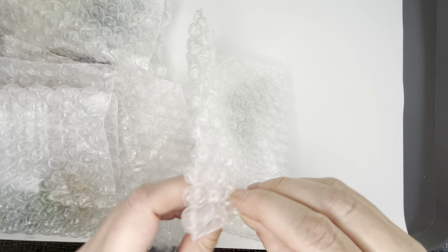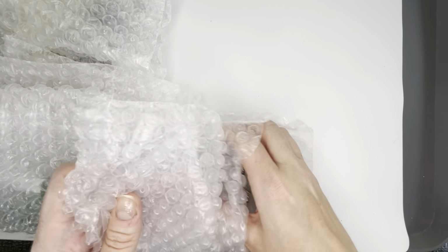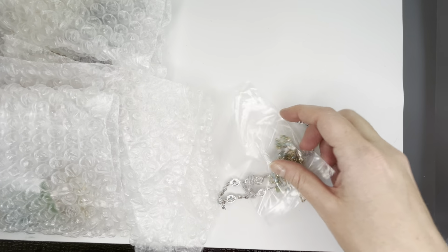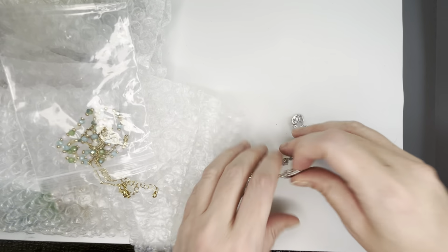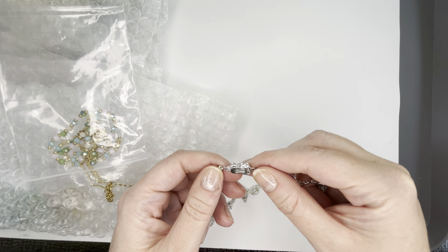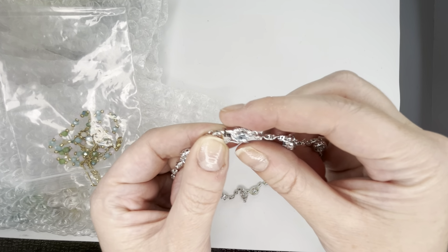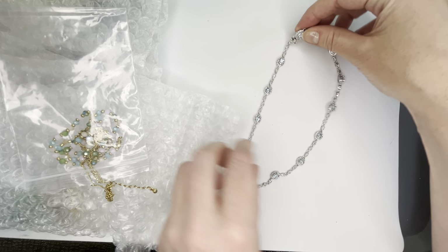So let's see what else we've got in here. I do see maybe some Kate Spade coming up shortly, and usually they put the similar types of jewelry together. So next up we do have a necklace, and this is kind of like a tennis bracelet that's a necklace.